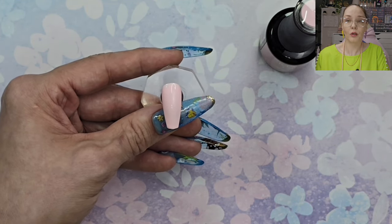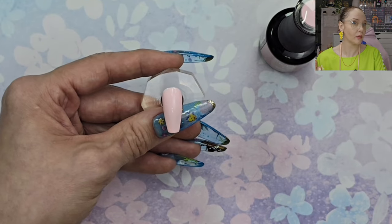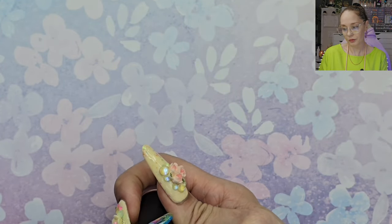Gorgeous. OMG, that is like a perfect baby pink. Let that cure 60 seconds. Lotus Fever, ooh, gorgeous.